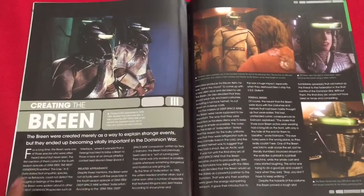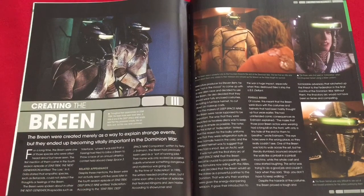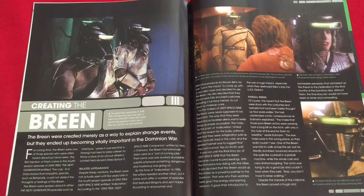And here's a section on the creation of the Breen. Most diehard Star Trek fans will know that they appeared several times on Deep Space Nine. They were referenced a few times on The Next Generation, but we never saw them. And I think they were mentioned once or twice on Voyager, but they weren't seen on Voyager. It was just a casual thing that came up in a conversation. So here's what they look like there.